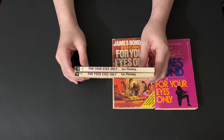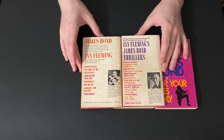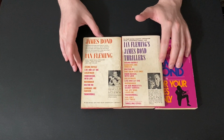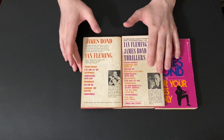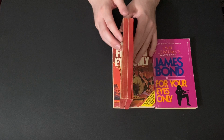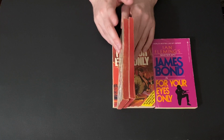Here are the spines. And of course, right off the bat, you can tell the difference between the earlier and later copies. Shorter title listing, shorter blurb, earlier picture of Fleming, as opposed to much later on in the printing runs, the full list of titles, the later picture of Fleming, and the mention of his death in 1964. Again, you can tell that this copy has much cleaner red-edged pages, whereas this one's obviously been well read and used and abused over the years.